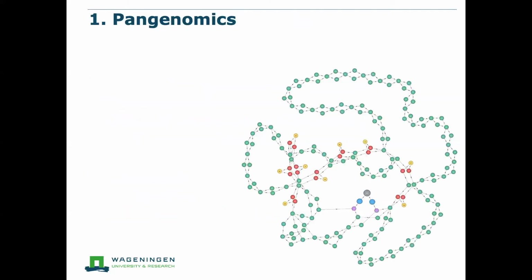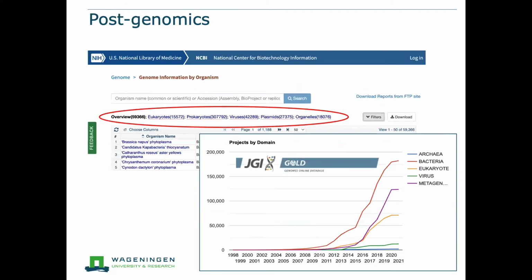So this pangenomics is basically motivated by the idea that we're now in a post-genomics era. I think you probably all realize that we're swimming in genomics data, and not just raw data, but also draft and full genomes. These are a couple of screenshots that I took last week of NCBI, which lists a couple of 100,000 prokaryotes, 40,000 viruses, 15,000 eukaryotic genomes, and we get more of these each day. Also in the Joint Genome Initiative database, JGI Gold, you see these numbers really shooting up.